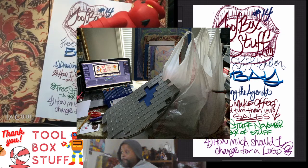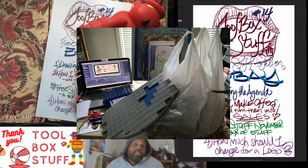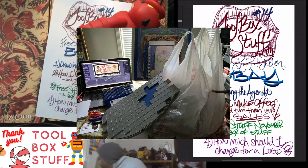I don't know how many people want to buy this helmet. I would say not as many people as want to buy my Millennium Falcon. You know what I mean? So again, let's get into it.